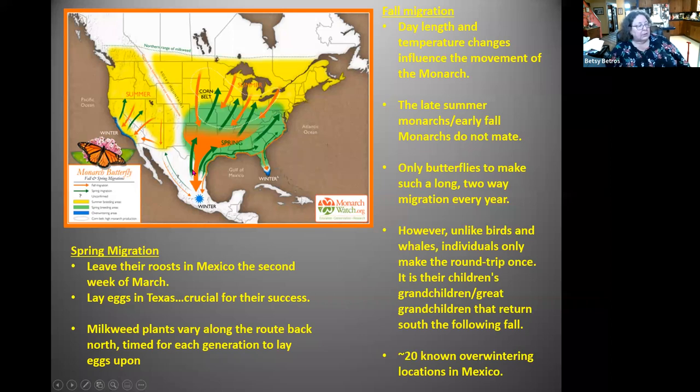But it's interesting because they only make the trip once. It's not like they go, oh, yeah, I remember that patch of evergreen trees. Oh, over there, oh, there's that Target store we flew by last year. Most of them don't come back. So it's just innate in their bodies on how they get here.